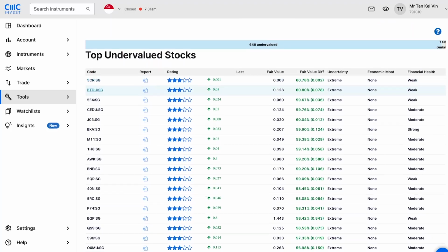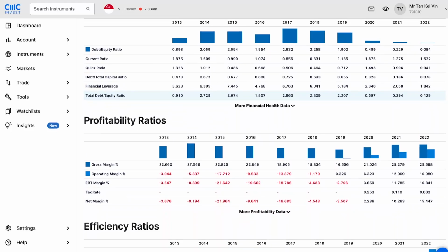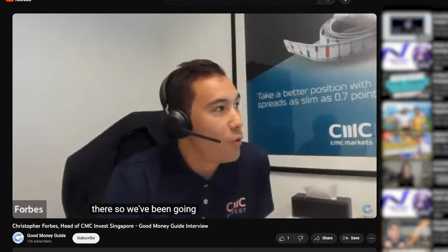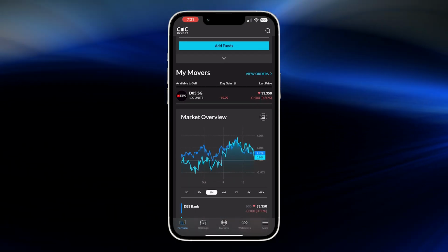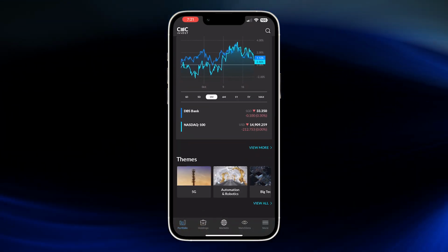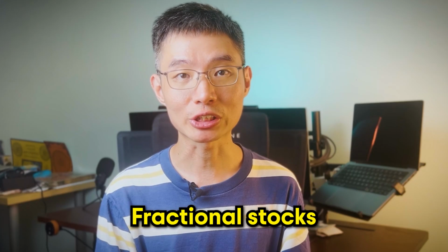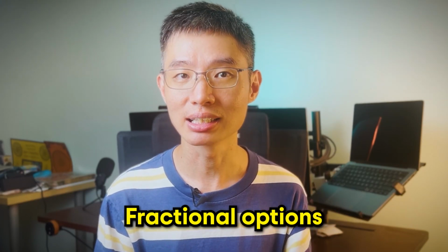As you can see, both platforms look incredibly simple, but yet contain some pretty useful features here and there, such as the Morningstar list, the screener list, and companies' historical ratios and financial results for the past 10 years. However, based on an interview between Good Money Guide and the head of CMC Invest, Christopher Forbes, this is just a minimum viable product, which means that this is just the bare minimum features to show you what CMC Invest has to offer. They are already planning to launch even more exciting stuff, such as a wealth management platform, which is probably similar to a robo-advisor, fractional stocks, stock options, multi-currency support, and even fractional options, something that not even Interactive Brokers has.